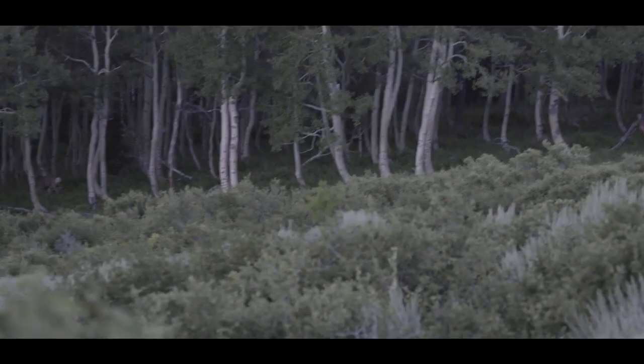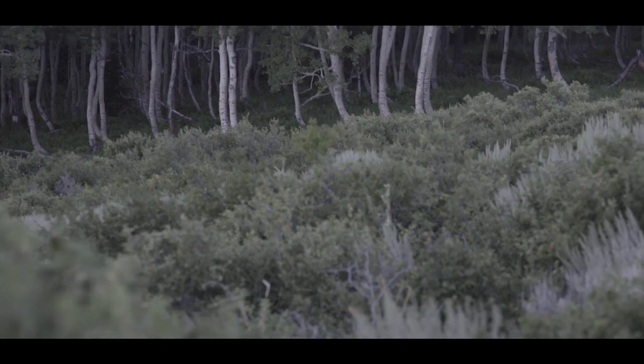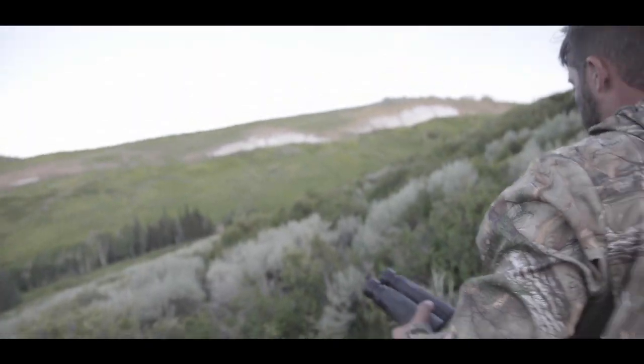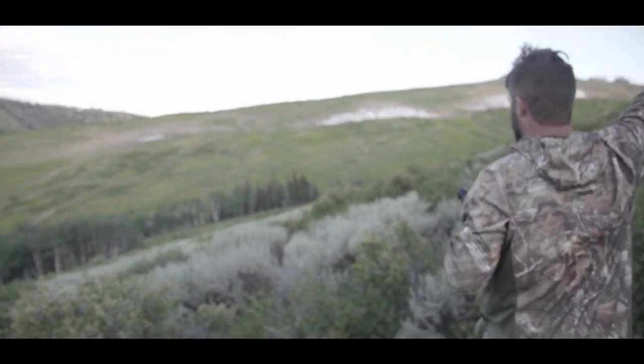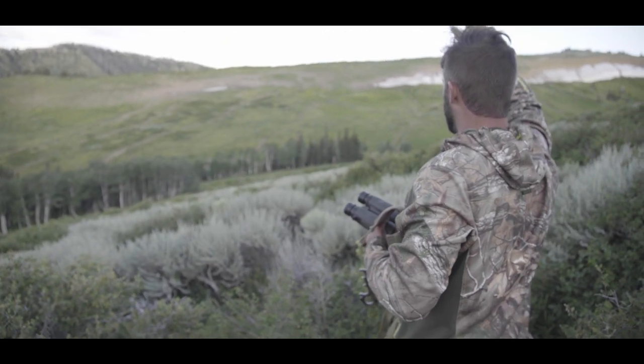Hey, he's bleeding, he's bleeding. There's blood on his belly. See all the blood? He's gonna go down in there. Keep watching him. Oh, the same guys that spooked the deer towards us just popped out down there. They're walking right towards Caleb's deer.